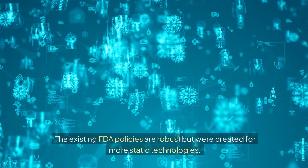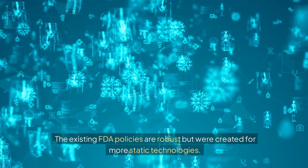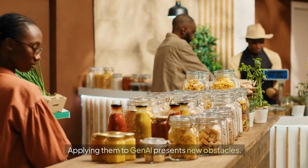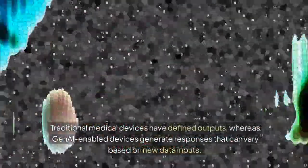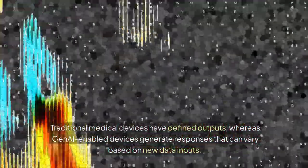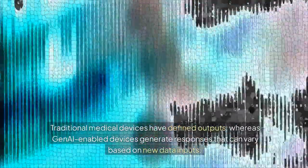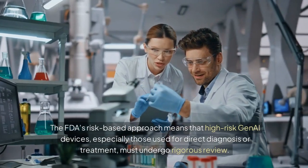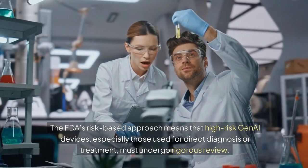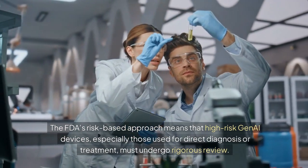3. Challenges in applying existing policies. The existing FDA policies are robust but were created for more static technologies. Applying them to GenAI presents new obstacles. Traditional medical devices have defined outputs, whereas GenAI-enabled devices generate responses that can vary based on new data inputs.